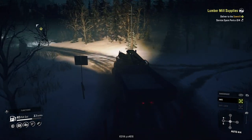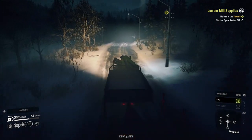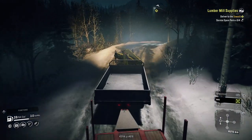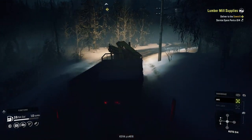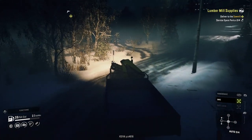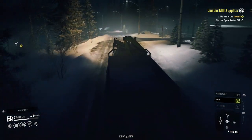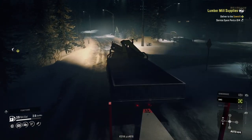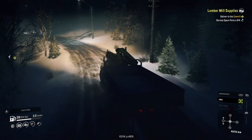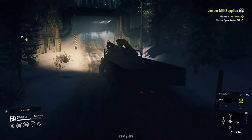See how smooth that river crossing is? It's the only reason I did that. If there was a rock in the middle of that river, I would have flipped over. Back to the top of the hill here.